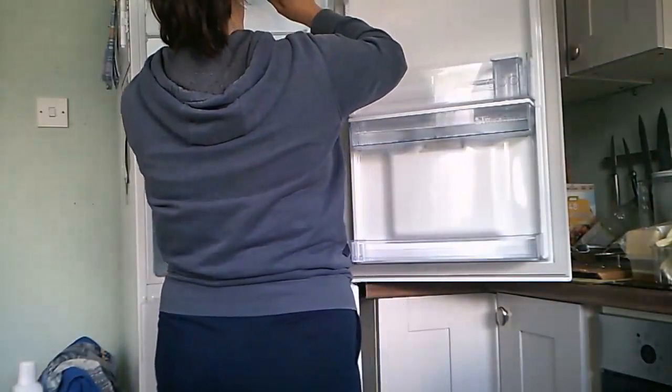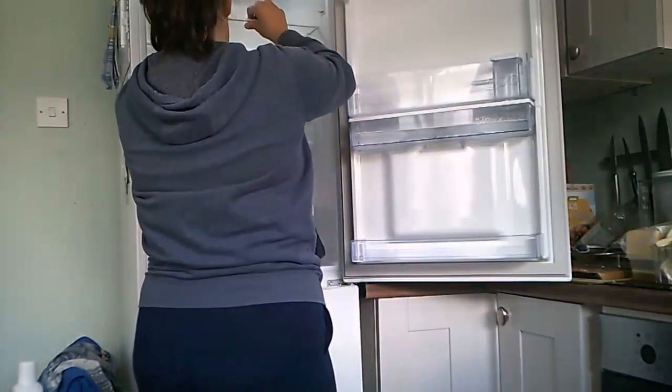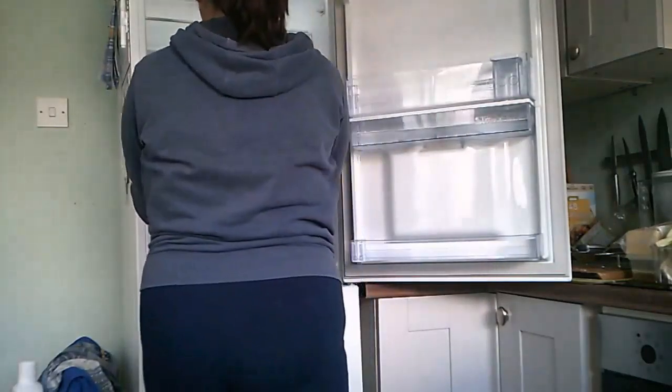Now, I like to clean from top to bottom because then I can put things back in as I clean them. So I've done that shelf, I can put it back in, and I can take this one out.